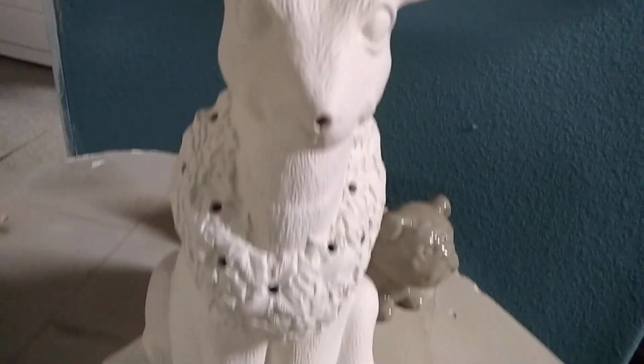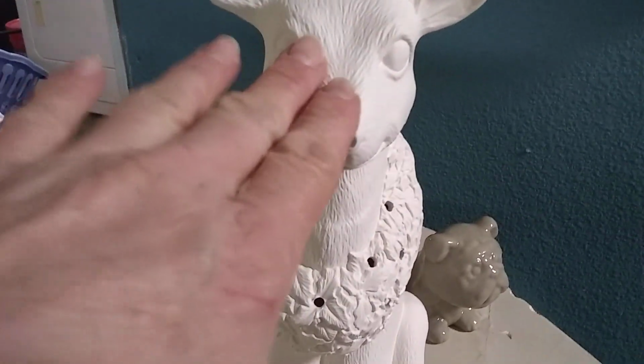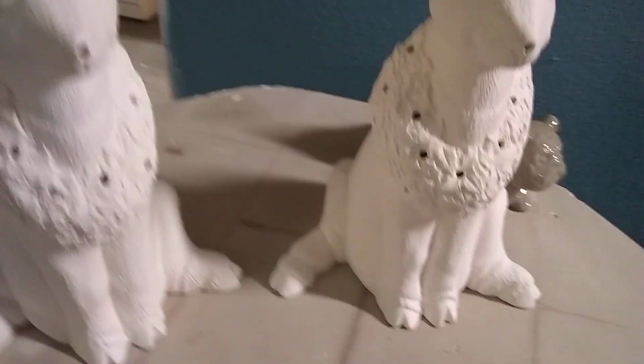So if you want to see what it looks like done and you don't want to wait for me, you'll have to go check out her video and look at it. It's really pretty. It's kind of done like a real deer. I haven't decided yet if I'm going to glaze it or paint it. But anyway, I got two of those.